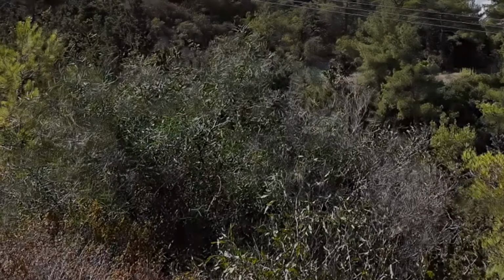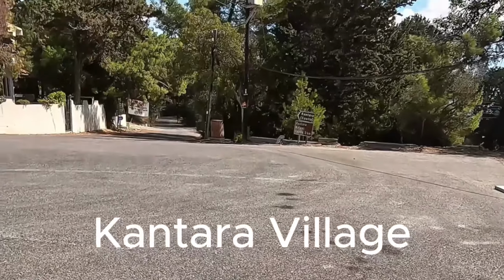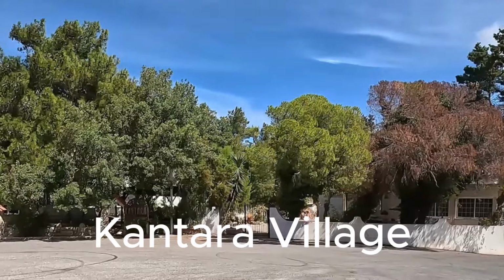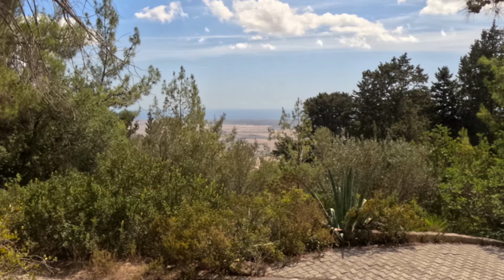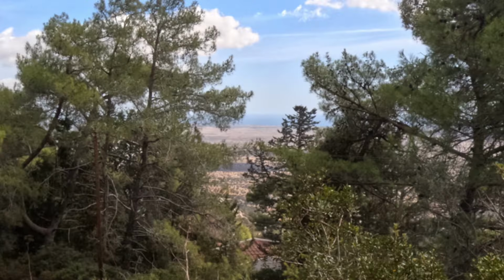Absolutely gorgeous. Well, we've just arrived in the village square here in Kantara. We were hoping that the little Kantara restaurant and cafe would be open, but unfortunately it's not. So we'll take a quick look around the village and make our way up to the top there to Kantara Castle.